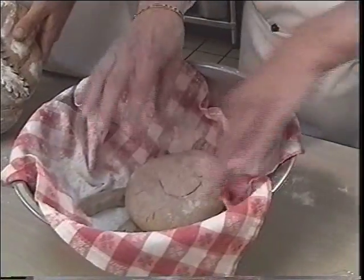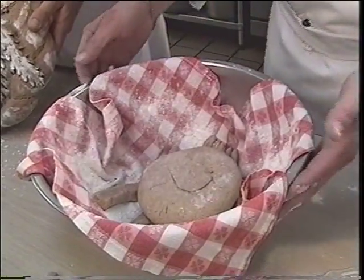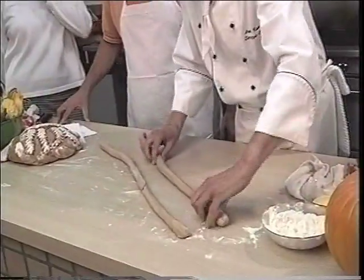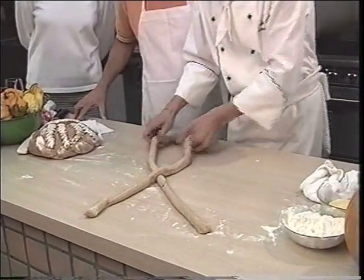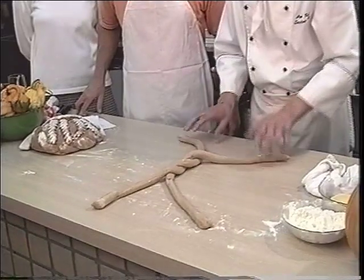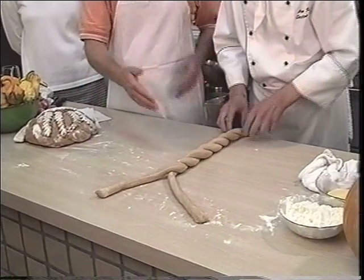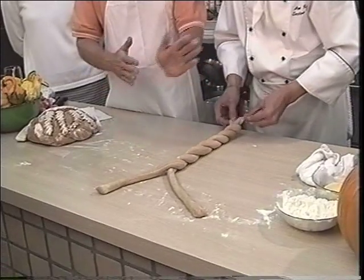Then the next step is your round. No more flour, just the round right on top. And we do the braid. Just gonna lay that over. That's so great. So you started in the middle, made almost like a cross, or an X, I guess.